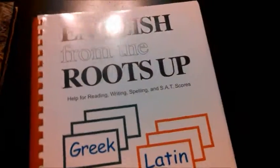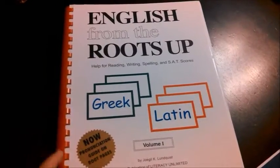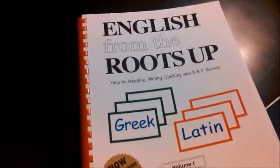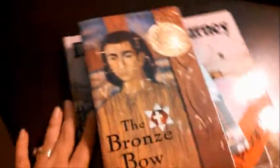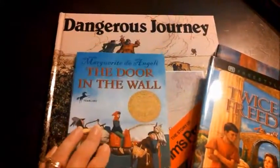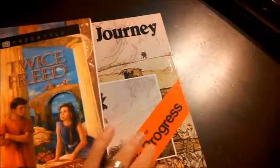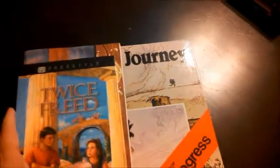Yay! Okay, so we do learn the Greek and Latin root words. Last year we did Greek, and so this year we'll move on to Latin. We also do Latin in Classical Conversations. These are the read-alouds for the year: The Bronze Bow, Twice Freed, The Door in the Wall, and The Dangerous Journey. It's the story of The Pilgrim's Progress, which we've already read several times, but that'll be a different book. We've never read it in that.